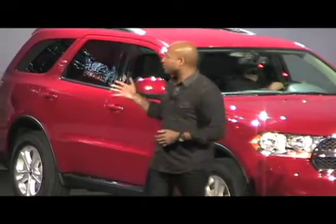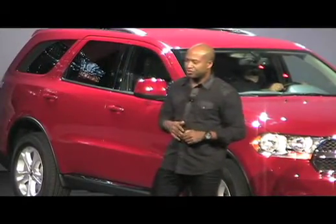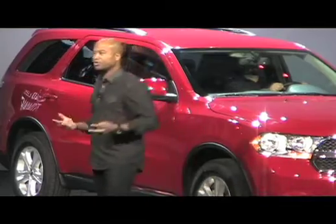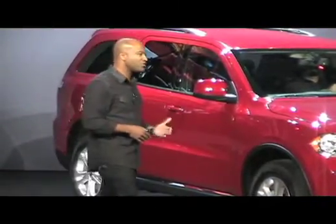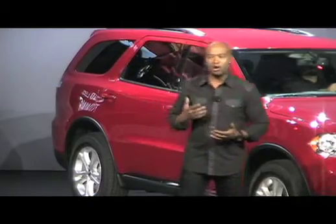So let's talk about the Express. This is a version of the Durango. It's what we call the entry level. I don't believe in a base car. There's no such thing as a base car. So all Durangos will look great, and they all will be able to work.